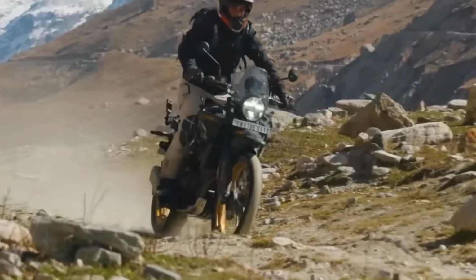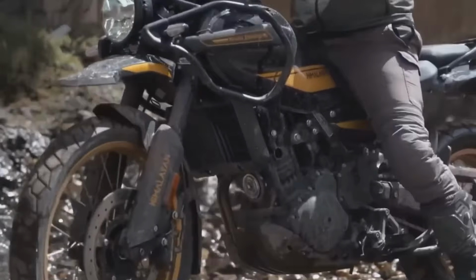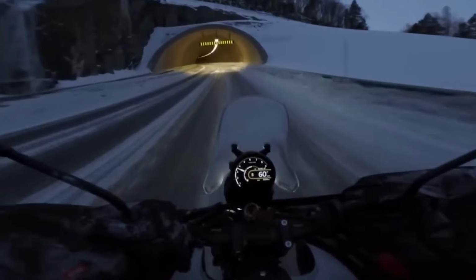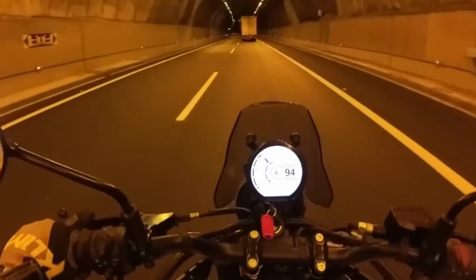The engineering leap is massive. Trellis frame with the engine as a stressed member. That's modern motorcycle architecture. Showa suspension with separate function inverted forks. That's serious hardware. Switchable ABS that actually works when you need it. 2 ride modes that make sense instead of confusing you. That 4-inch circular TFT display with Bluetooth and navigation. Welcome to the modern world, Royal Enfield.